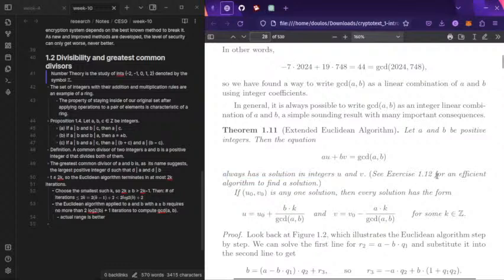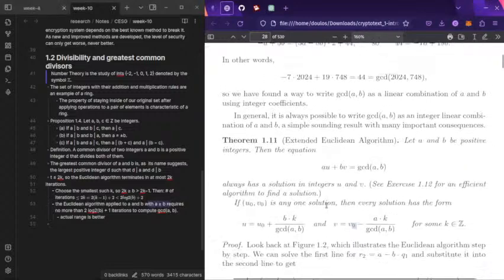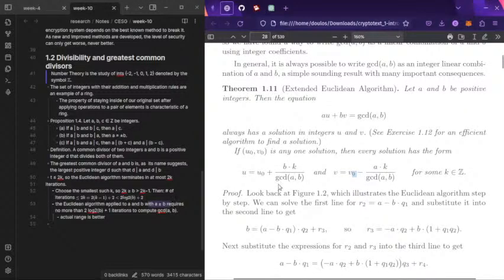Then they give you an actual algorithm to find the solution, which is super cool in my opinion. But anyways, if U0 and V0 is any one solution, then every solution has the form: U equals U0 plus B times K over the GCD of A and B, and V equals V0 minus A times K over the GCD. This is why it's important to have A larger or equal to B. So you can remember that one of them is plus, one of them is minus. This is A, this is B, and K is some integer.